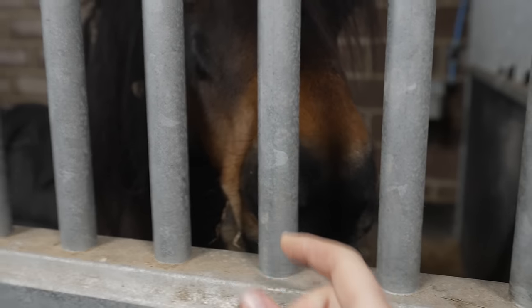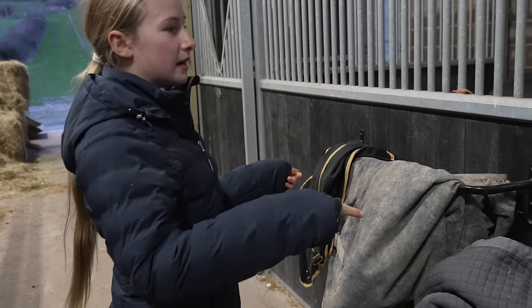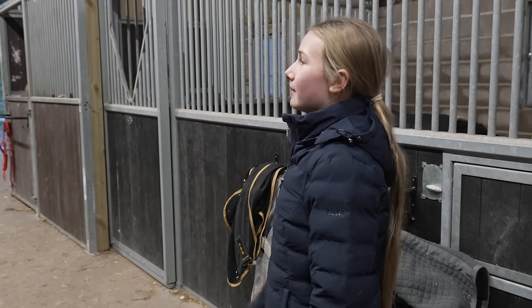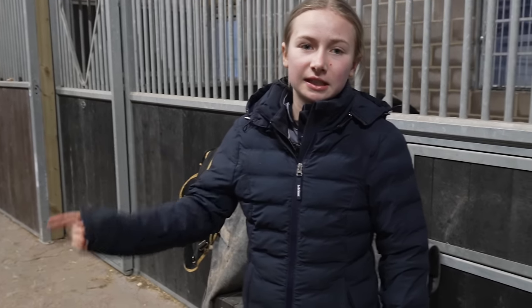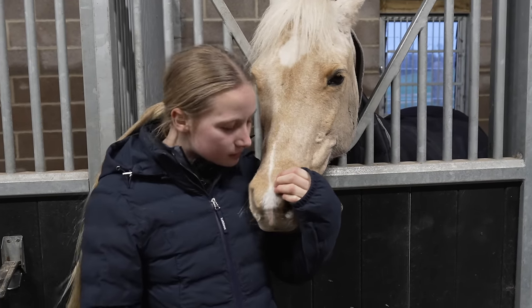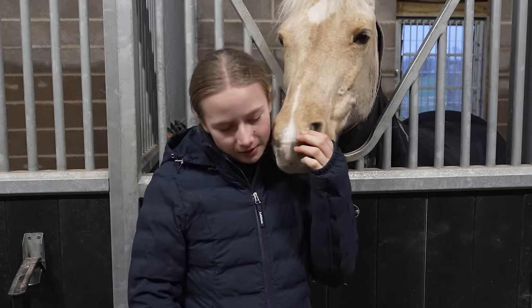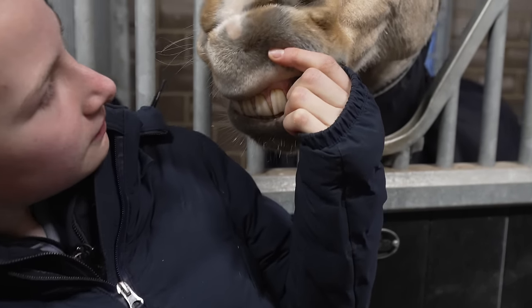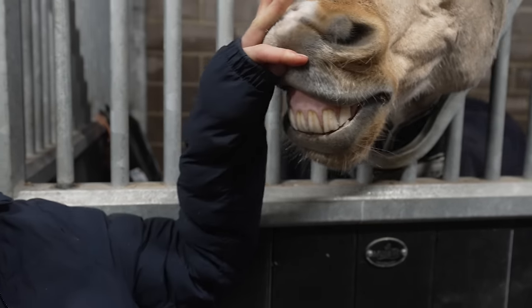So yeah, all of them have moved down a stable, apart from Rolo. Basically we all shifted them up, so Cloudy got a bigger stable, because it was all windy and Popcorn didn't like the tarpaulin. The tarpaulin was blowing and Popcorn was a bit scared. Popcorn's in Panda's stable, so you're all the way up here, next to Rosie.